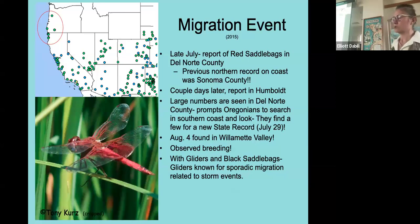If you broaden the term migration to include lateral and northern weather events, we had a big event in 2015 where the red saddlebags followed a sort of monsoony storm that we had. It was a freak thing in the middle of summer. They had previously only been known as far north as Sonoma County. The map did fill in a little bit after this, once we got some more sightings, but they made it all the way up well into Oregon.